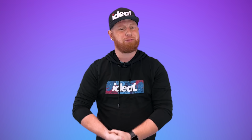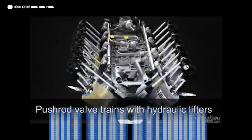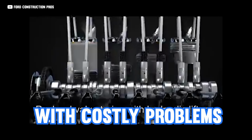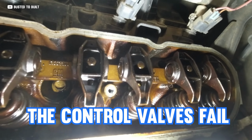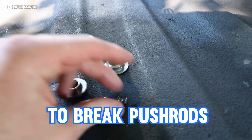Okay, another quick one. GM's V8 engines equipped with cylinder deactivation are in theory really cool. In practice though, they've got issues, boys. Overall, they're actually pretty good. But that cylinder deactivation system is riddled with costly problems. The control valves fail, the lifters themselves fail, and they're known to break pushrods.